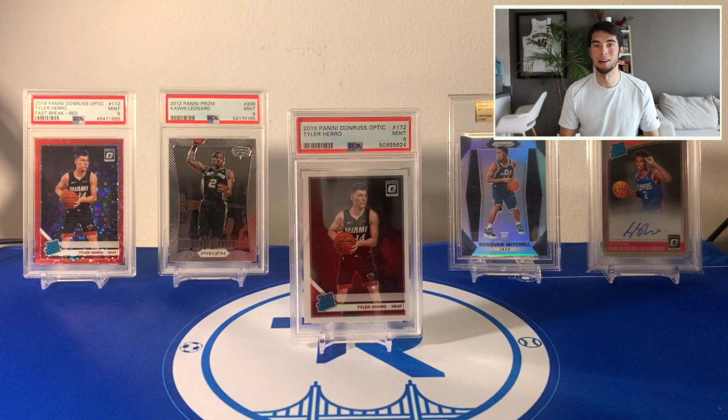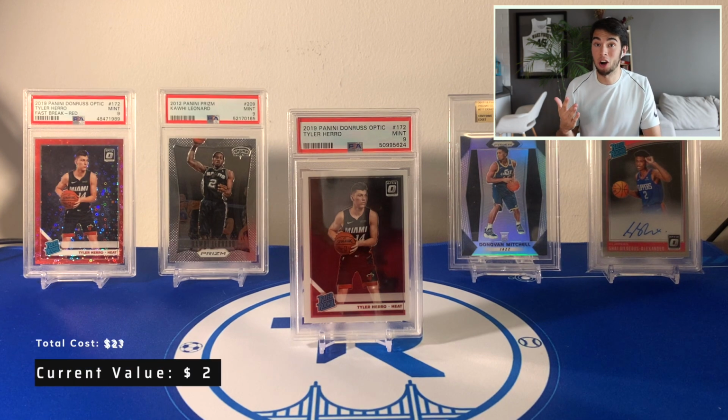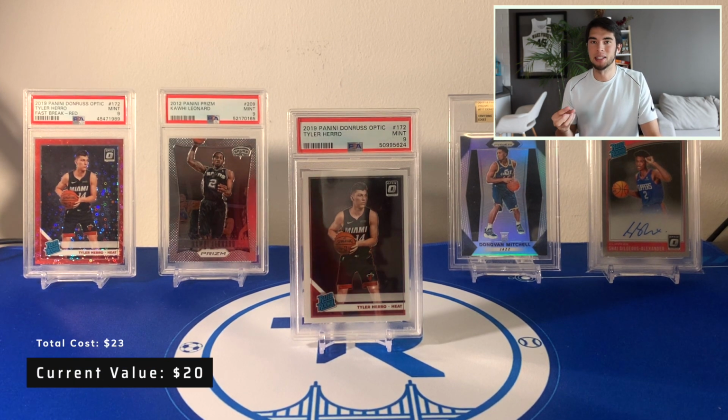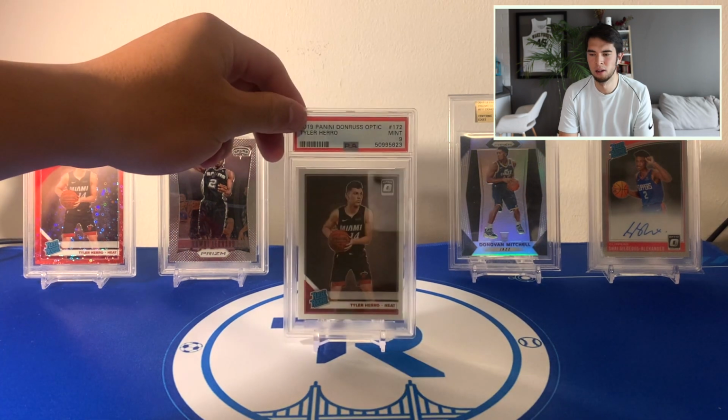Next up, we have Tyler Herro Optic PSA 9. It's funny, back when we were sending these in, the grading cost was only $13. So even a card like this, it's only doing maybe $25 at this point, but the grading cost is so low that you're gonna at least break even with a 9. So it's nice to have these. Hopefully we can see Tyler Herro have a bit of a bounce back year coming up.